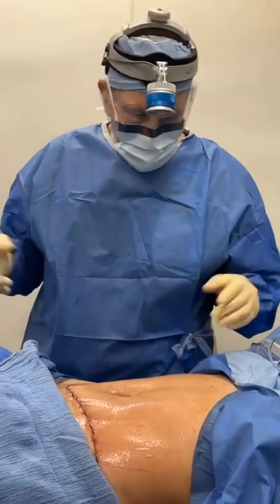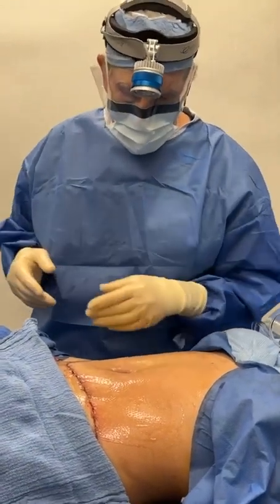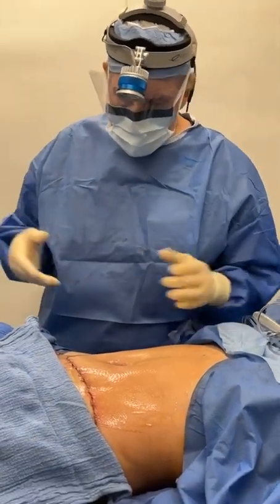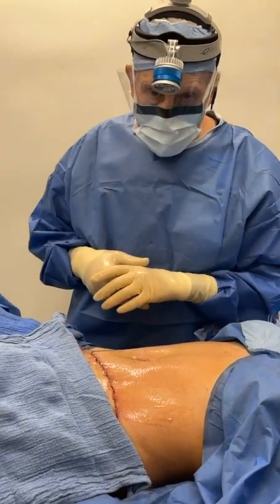Thank you. Okay, wow, look at her. She looks incredible. Beautiful suture line, and she almost has like a high definition look without any liposuction at all. The belly button sinking in beautifully.